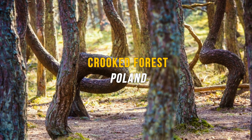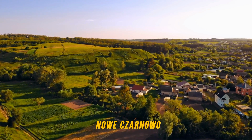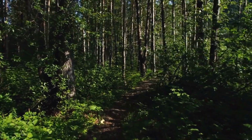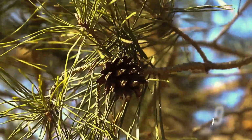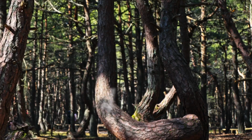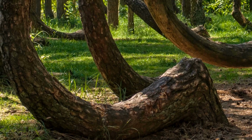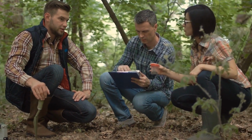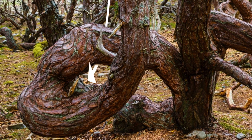The Crooked Forest, Poland. Near the village of Nowa Czarnowo, there's a forest in the depth of which you can find strangely looking pine trees. Planted in the 1930s, there are 400 trees that sharply twist to the north almost at the roots, and then grow upwards in a semicircle.